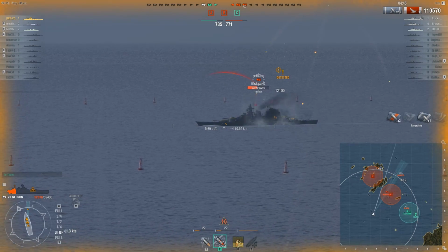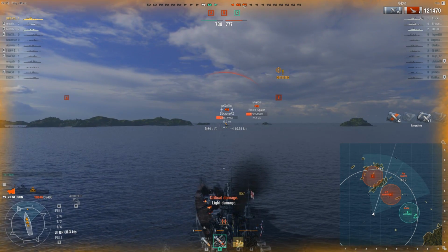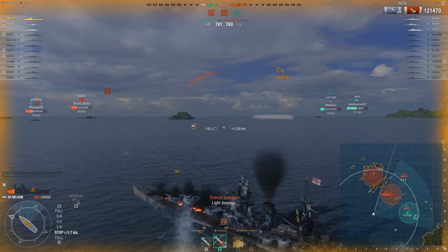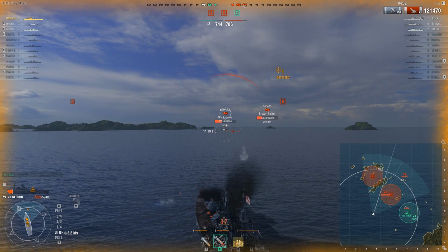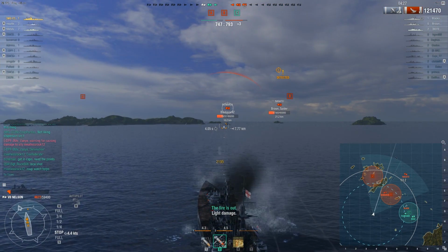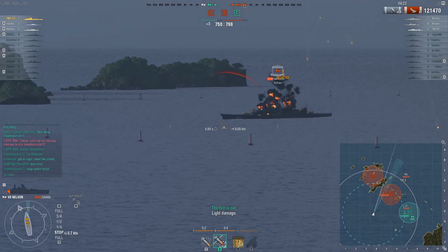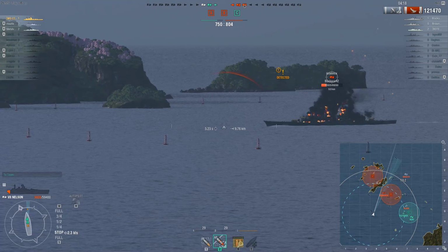The ship can do some serious damage. I'm up to 121,000 damage, which is not a spectacular game by any stretch, but still a decent round, and far better than I was expecting going up against some tier 9 ships. Now, in her own tier, the ship operates great. Up-tiered, it's a little tougher though.